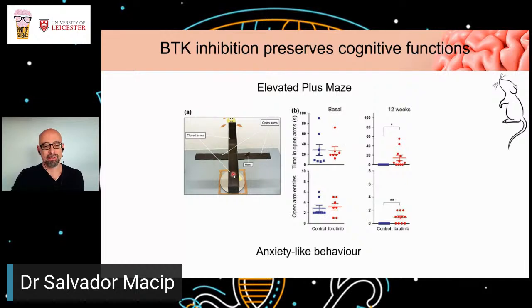Now, as they get older, they would not do that. They would much prefer to stay in the protected zone. And this is something related to what they call the anxiety-like behavior, which is something that also increases in aging. As the animals get older, they would get more anxious and would not like to explore and be adventurous.